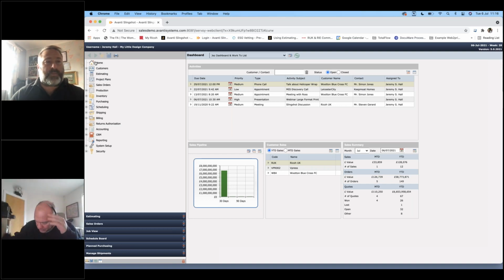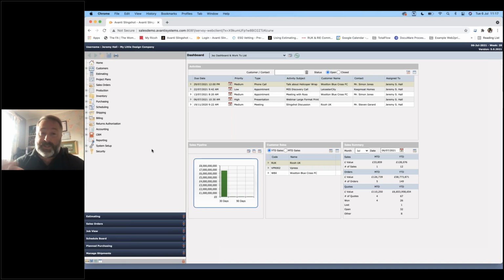But for example, if the modules down this side that I'm just highlighting now are reduced, then obviously you've got different roles in the business, and you will only be able to see what your part of the business entitles you to see.